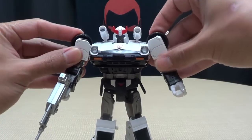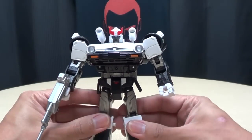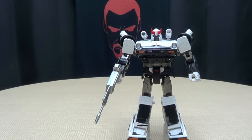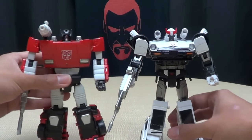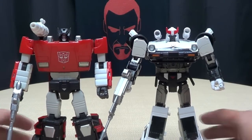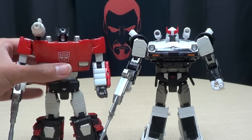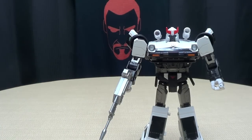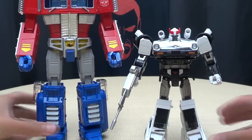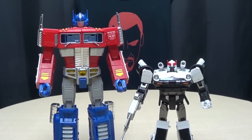But yeah, he is just an amazing figure. Just really, really dig this guy. Now for comparison, here he is with Masterpiece Sideswipe. So you can see how they stack up next to each other. And they look good together. They look real good together. And here he is with MP-10 Masterpiece Prime. So you can see how they look together.